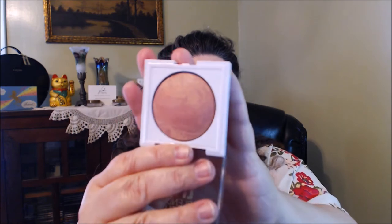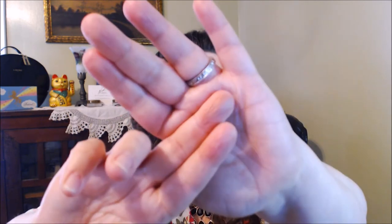It looks of a nice baked blush, and the color is just beautiful. It's one of the ones where you can use it in any look that you do. It's a nice natural look. So right there it is. It's a nice natural look that you get. It's just so pretty. I really like that blush.